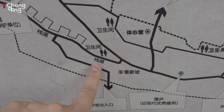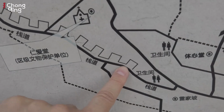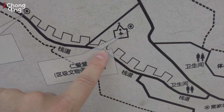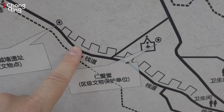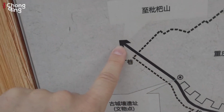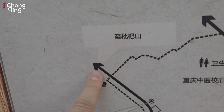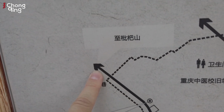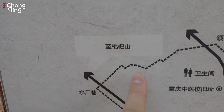So we're going to take a left here, and then there's this wooden plank pathway we're going to take. You see these turrets here, so this is like an old renovated city wall, that's a bit later. And then the hope is we're going to come out to the Mountain City pathway over here. That's the old hospital called Zhongshan Hospital. There should also be the entrance to Pipa Mountain opposite.